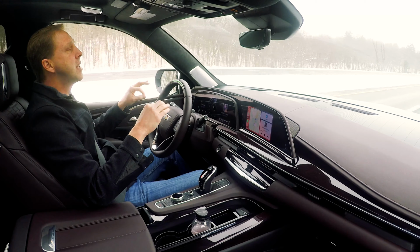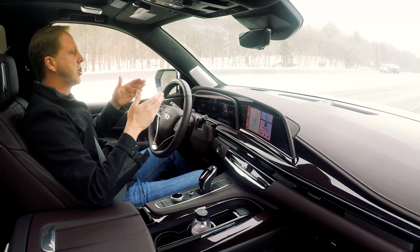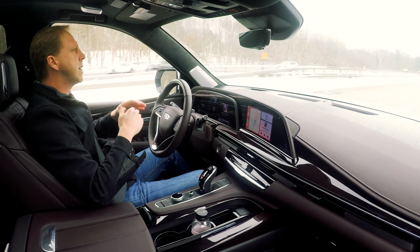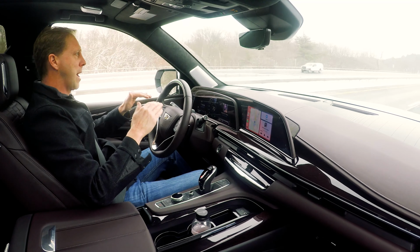Now, I literally drove that car over 50 miles from Albany to Lake George completely hands-free and arrived at my destination refreshed and relaxed. And now here we are 3 years later, and Super Cruise has made its way over to the all-new Escalade. And it's only a $2,500 option, which makes it an absolute no-brainer.